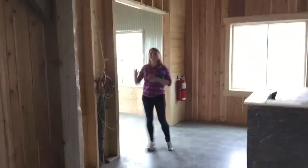Now, as you can see, we've tried to keep everything fairly rustic within this place. It's not finished, but we're getting there. We're hoping to have this beer out the door within the next month or so.